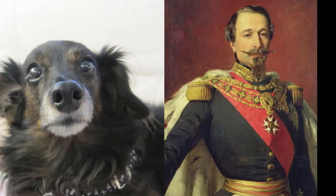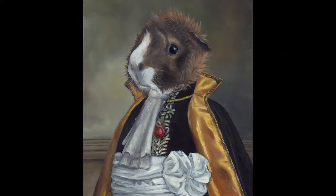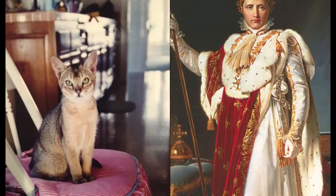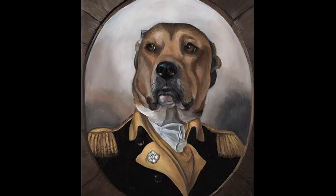There's a long tradition of commissioning portraits, and usually portraits were commissioned of royalty or very important people or wealthy people. And here we are, we're putting animals in these portraits. And I think that's a great thing because it kind of elevates their status and it shows that they're important too. And maybe it pokes a little bit of fun at those royal people. I don't know.